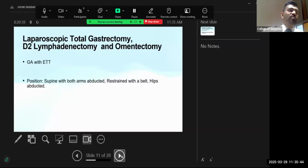Left, no? So right hand should be cannulated. So again, you plan your surgery before. Okay, so supine with both arms abducted, restrained with a belt, hips abducted.